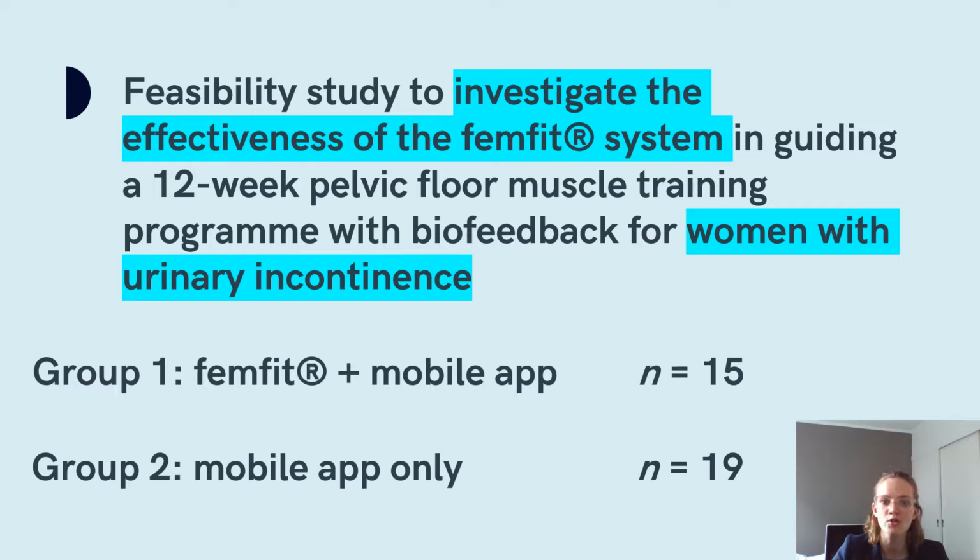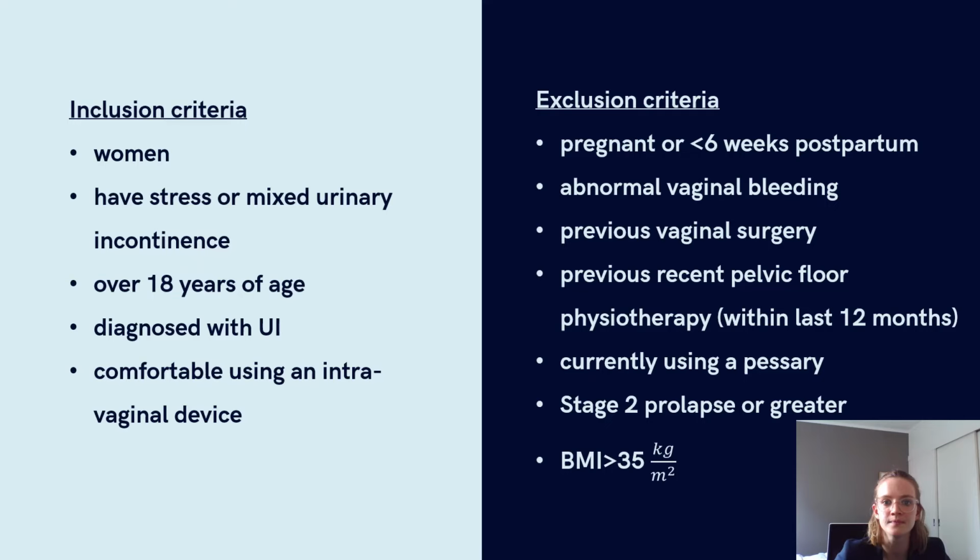Note there was no control group in this study. All participants completed the same 12-week training program. The only difference was one group received the biofeedback and the other did not. This study is ongoing, so the following are preliminary results for 34 participants only.